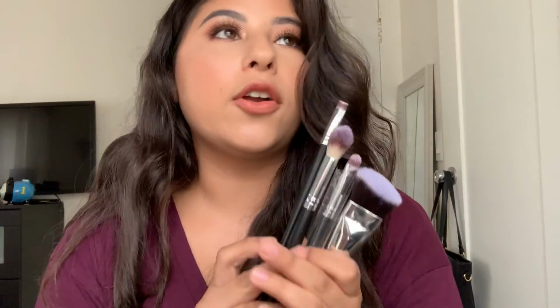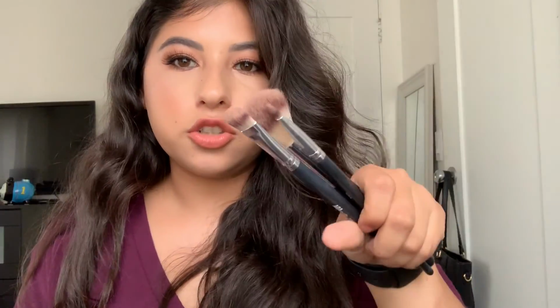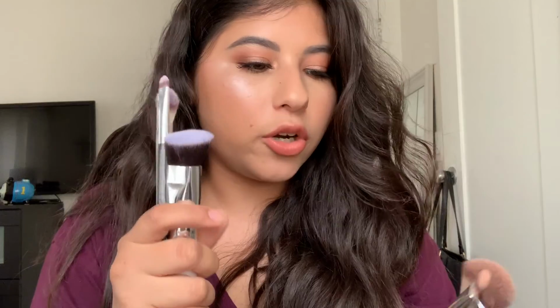This one, again, is perfect for applying shadow on your lower lash line. So these brushes, again, are only $1. And I still have some more, still more on my thing. These are just a couple of them. But these brushes are amazing.